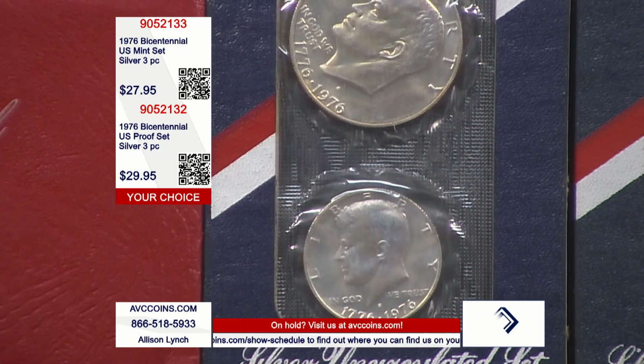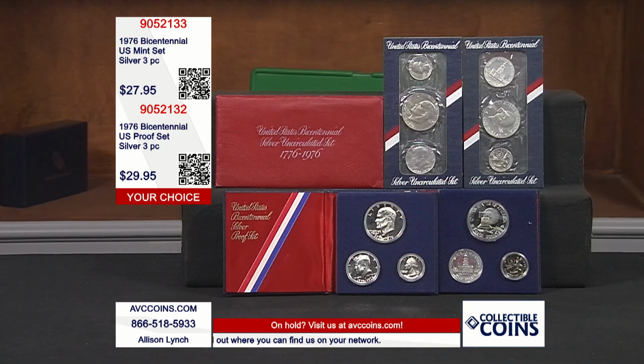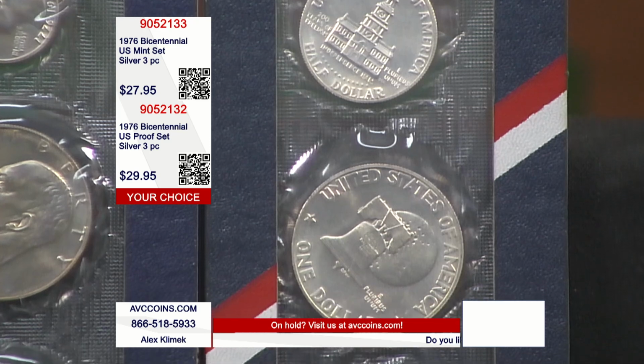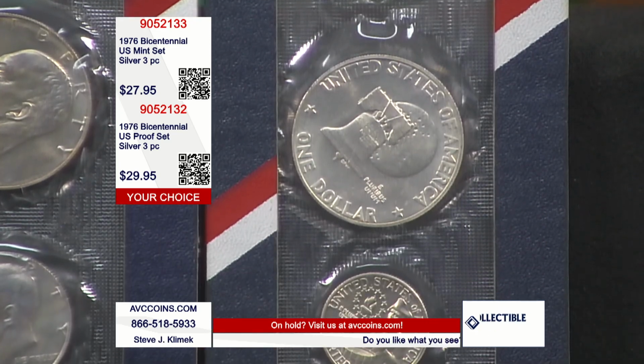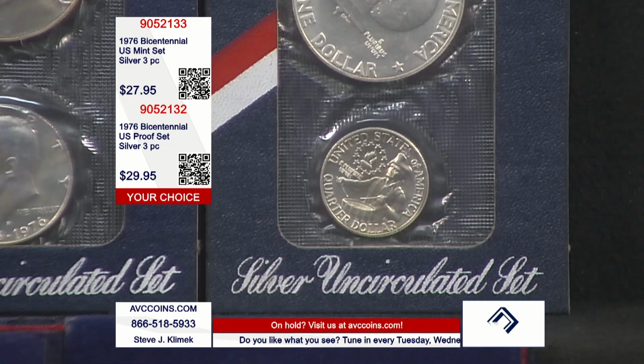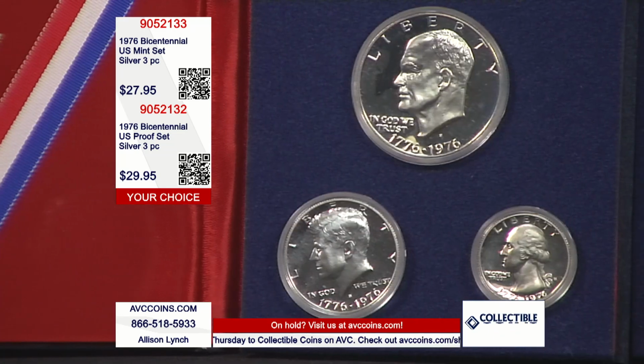Now, I did do some checking. Our competition is at $59.50 for the uncirculated set. That one right here, we're more than $30 less, and they're at $76.50 for the proof. It's the same exact set, so we're over $50 less. $27.95, $29.95 respectively. The rarest of the uncs, the rarest of the proofs are the silvers, and that is in these sets right here. 905-2133 is the item number on the uncirculated set. 905-2132 is the item number on the three-piece proof.